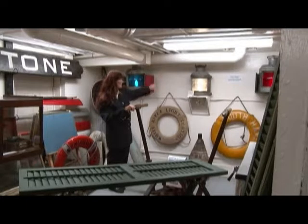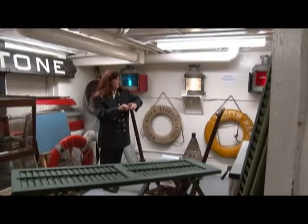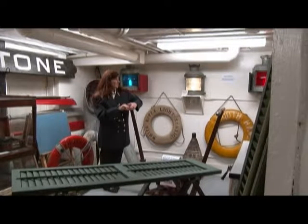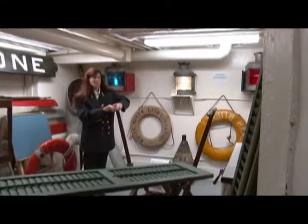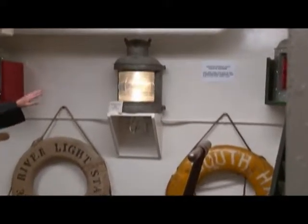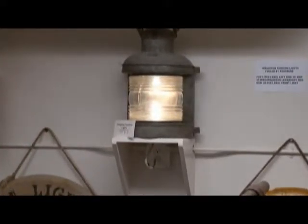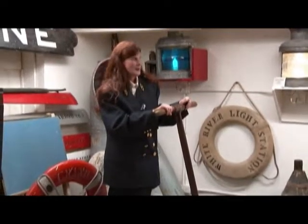These three lights are navigational lights at night that basically tell other ships I'm going in a particular direction, and your red light is always the port or left side of the ship. And these were kerosene fired, and then this is the middle bow light, which is the front center. And then on the right here, we've got the starboard side of the ship, which is the right side of the ship, or the green light.